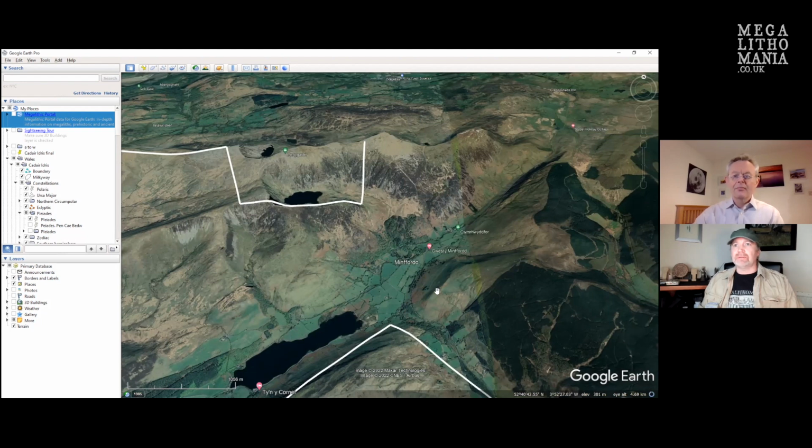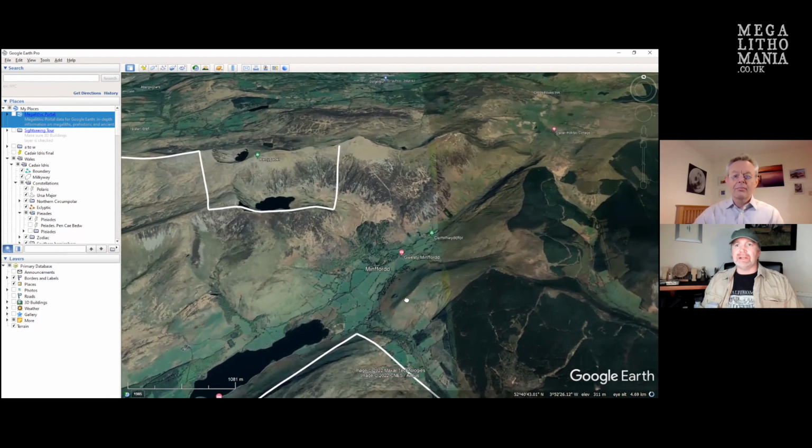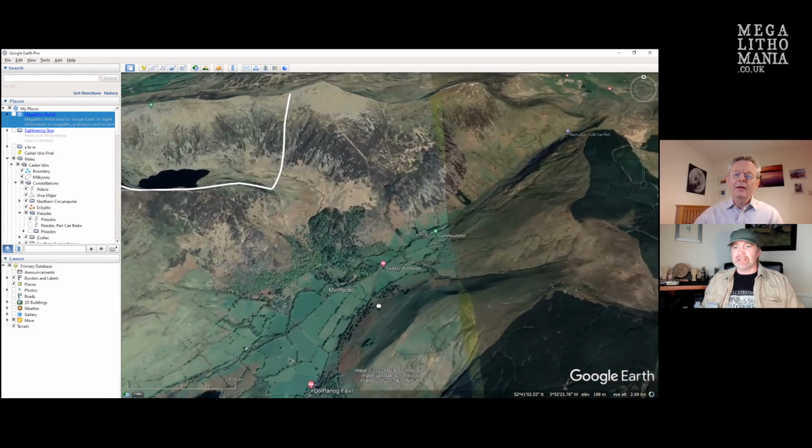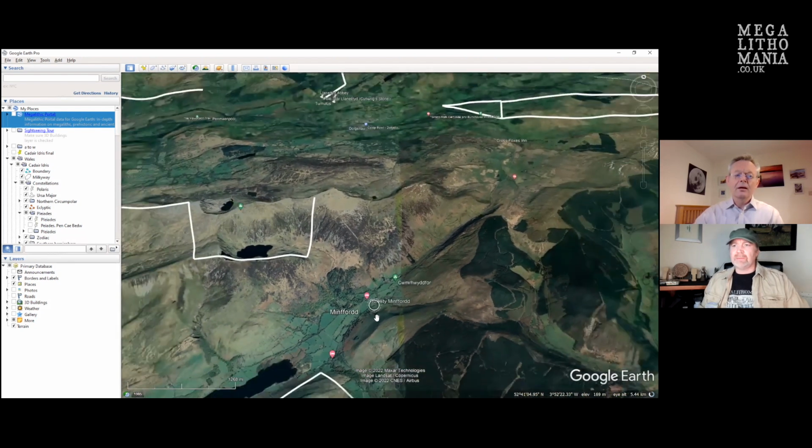Yeah, it was on a kind of raised area just near this farm. Which is pretty interesting. So let's have a look at some other constellations here.